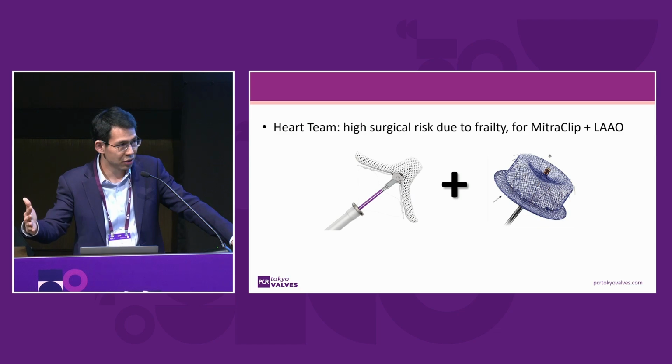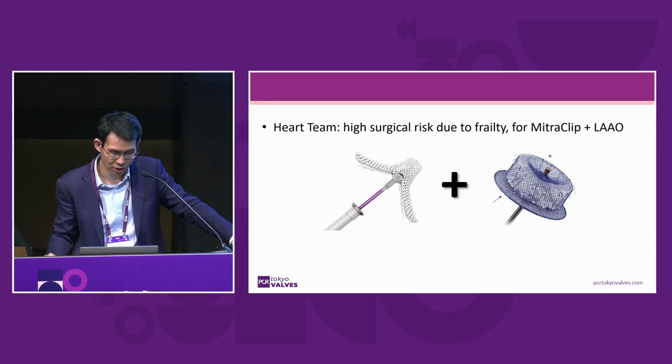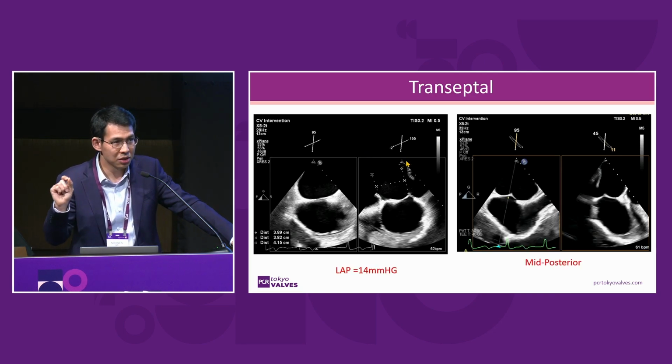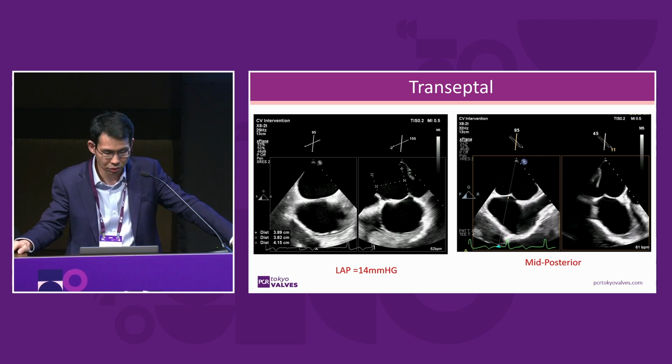So we put this case in the heart team discussion, and our conclusion is we think this patient has too high a surgical risk because of the post-operative recovery issue. So we recommend treating the patient with MitraClip together with a concomitant left atrial appendage occlusion, because we don't want the patient to come back for another operation. As we just discussed, the transeptal puncture is actually the key for this kind of concomitant procedure.